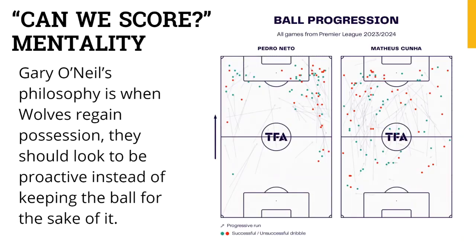Neto and Cunha are strong ball carriers, and as you can see here, Cunha often drops deep and drives forward. He ranks 4th in the Prem with an average carry distance of 14.7 metres, and Neto tops the metric with an average of 15.67 metres.